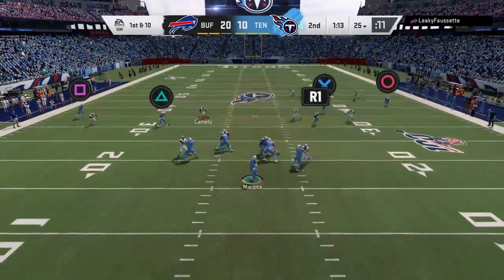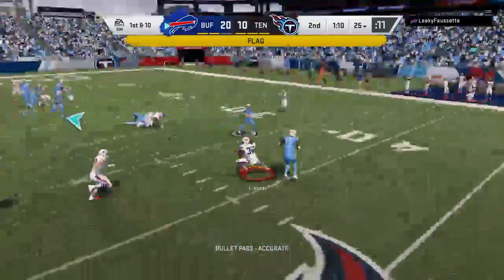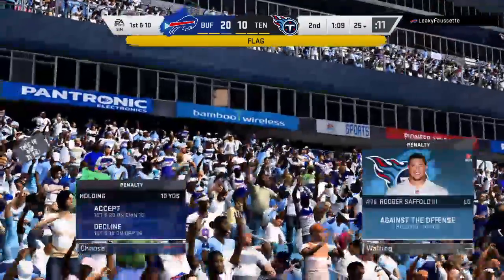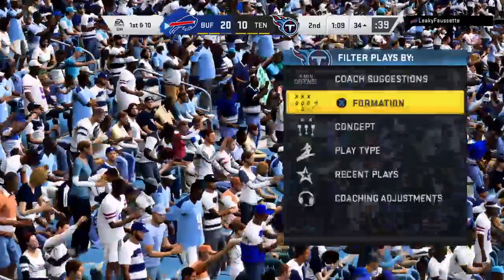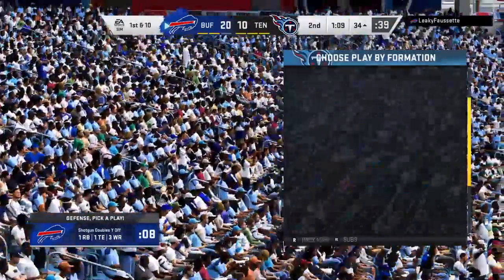Back to it after the pick 6. And for the 3rd time here in this half, it's intercepted. Picked off at the 39. And the return will be stopped at the 34-yard line. Nice pick. Of course, they had the option, and they choose to not take the penalty. They like the results of the play that they just ran, and they elect to let them stand.